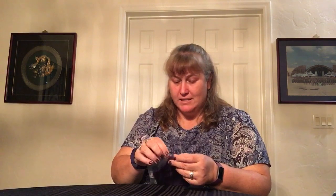Ta-da! Okay, I got one more mask today at the outlet. This one I got just because it's purple, and I didn't have any plain purple. So I'm going to leave it in the wrapper until I use it. I will use the Harry Potter for sure and keep it, but that way I can give this one away if I decide not to use it.